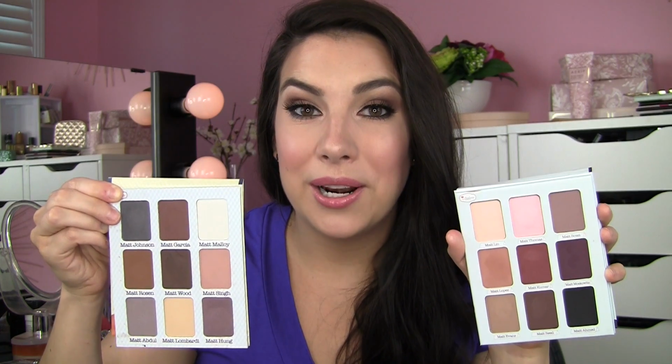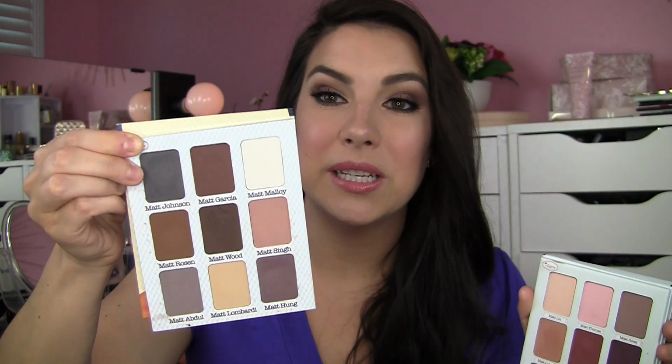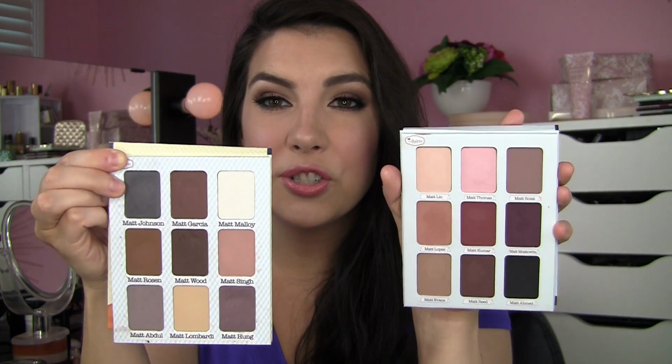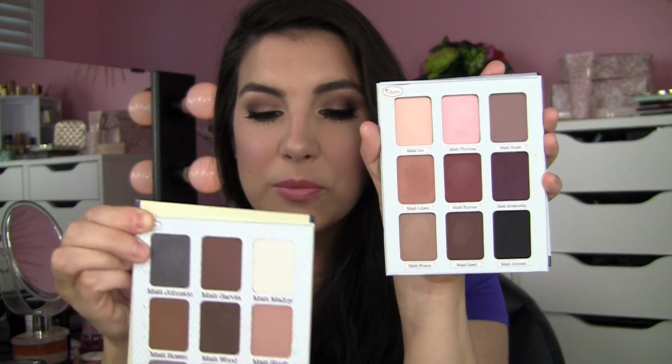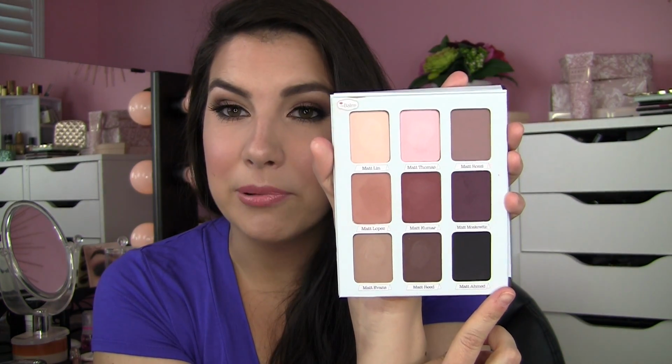The pans of product in these palettes are so big, so generously sized, and I don't want to take away anything from the original because I've used it a lot, even though it may not appear that I have used this quite a bit and I have enjoyed it. But as far as just overall tone, I feel like this suits my preferences just a little bit better. Plus, the other one didn't have a matte black in there.